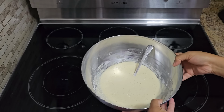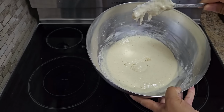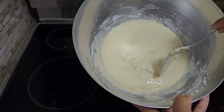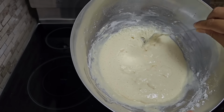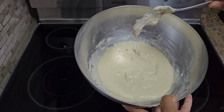All right, so it's been a few minutes. I'm back and look at how thick that batter is. That's gonna be a fluffy pancake. If you'll notice, there's also some bubbles in here and even the sides look a little bit different. So this is how you know we're gonna get some thick fluffy pancakes.